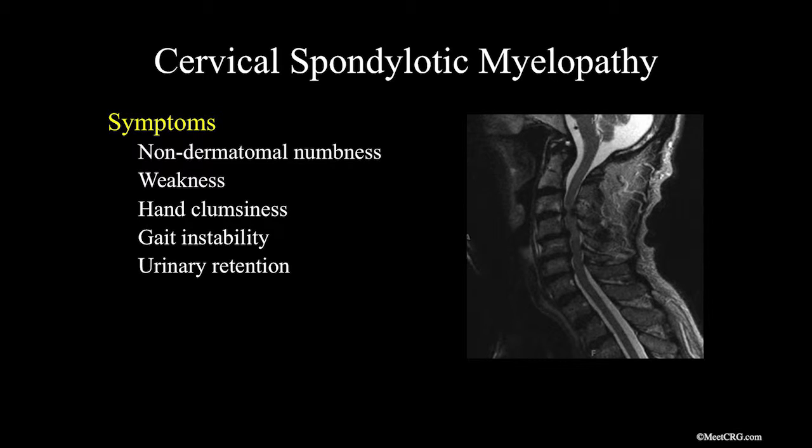The symptoms can be subtle at first and sort of nonspecific, and certain things that we would typically attribute to old age can actually be myelopathy. So they'll get numbness, classic is burning in their hands. They get some weakness. They will find that their hands are clumsy. They have trouble turning a key. They can't do buttons. They can't do earrings. They get a wide-based gait and gait instability, and they may get urinary retention.